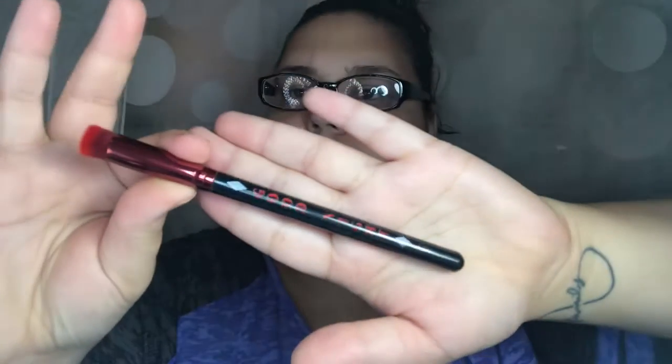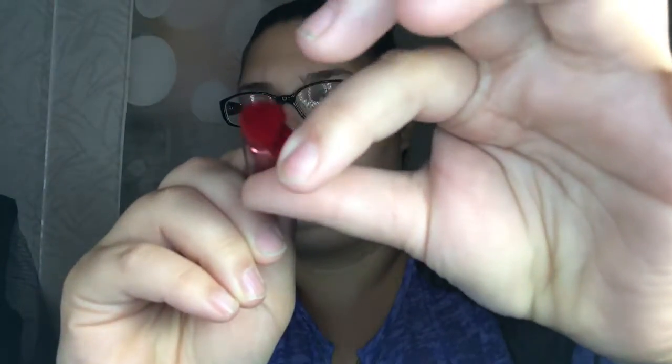So here is my Ipsy bag. It's got cute little eyelashes. It's got Ipsy right here. Alright, the first thing I pulled out is this Luxie Beauty Harley Quinn flat definer brush. This is the 1110. Like this. Here's the bristles. It is vegan and cruelty free. It says you can use it as a concealer brush. That's probably what I will use it as, like a spot conceal kind of thing. This planet right here. Yeah, this is pretty cute and very soft.